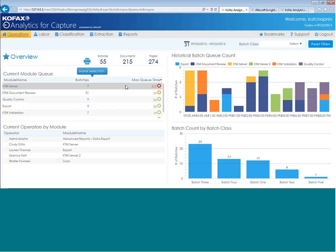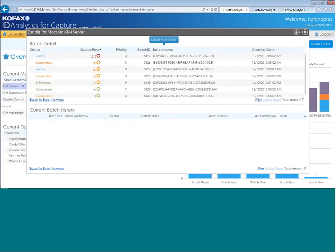So before I do, my first thought is, well, perhaps this is the sum of all batches that are equaling this high queue time. So in order to figure that out and make sure if I'm either correct or wrong, I'm actually going to drill into that module and look inside of it. And in doing so, I get the 7 batches inside of that module. I get their status, the queue times, the priority, the batch ID, and so on.